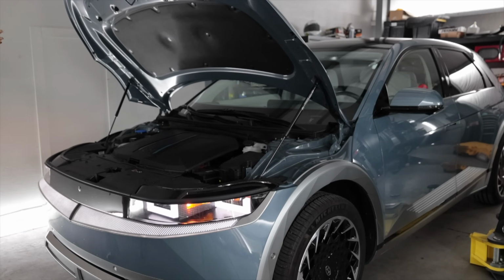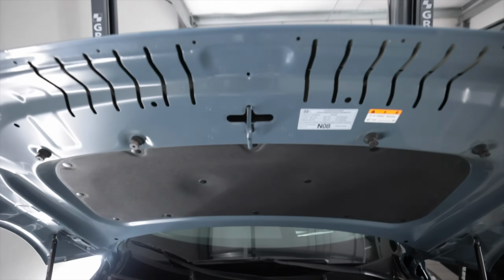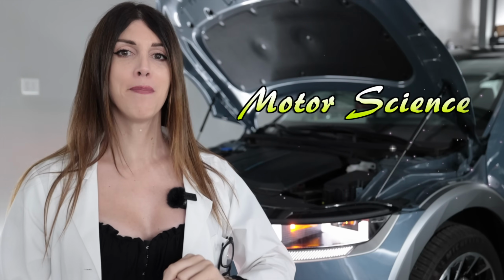Hood struts. Ooh, it's got blue on the cover. Interesting. Okay, it's got little vents. Under the hood of this IONIQ 5 is one of two permanent magnet synchronous electric motors. The EM07 lives up front and the EM17 in the rear. The rear electric motor is larger than the front one. Between the two electric motors, it has a total system combined output of 320 horsepower and 446 pound-feet of torque available at 0 RPM. And keep in mind, it's all-wheel drive.